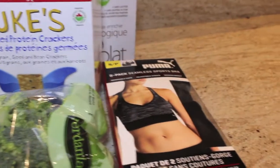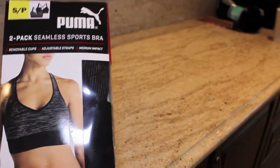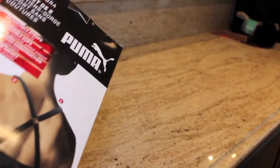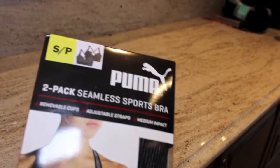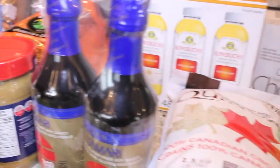I go through a ton of those, and then I just thought I'd show these Puma sports bras that I grabbed. So this was, I think, like $17 or $18, which is a really good price. I'm usually a size extra small. They only came in a small, but I really like the style of them, so I'm gonna see if they fit me. So that is my quick little Costco vegan grocery haul.